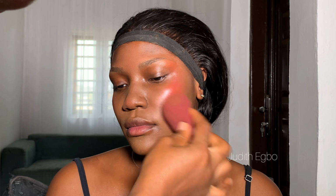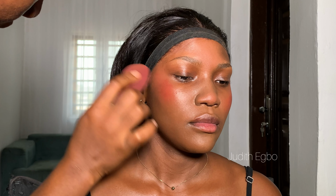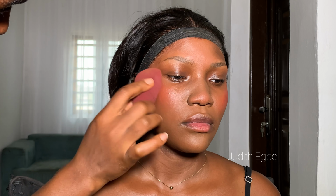So I had so much on the other side, so I just applied on the side so I don't pack so much on the side. If you notice what I did, I just applied that and blended that into the other part.